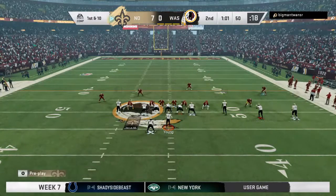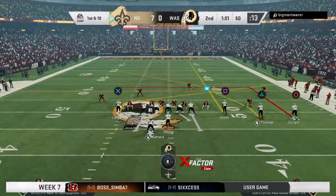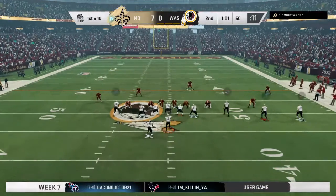Watch the ship. Watch the ship. Go, go. Mark 56. Mark 56.